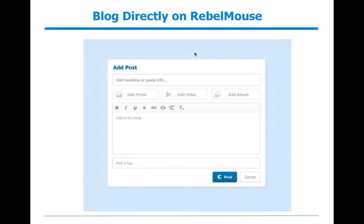So you can also blog directly on RebelMouse. This can be done using the share what's new option on your front page, and that's sort of what's shown here. And you can add in photos, videos, you can paste in a link there as well, and it'll pull in sort of things from the article that you want to share.